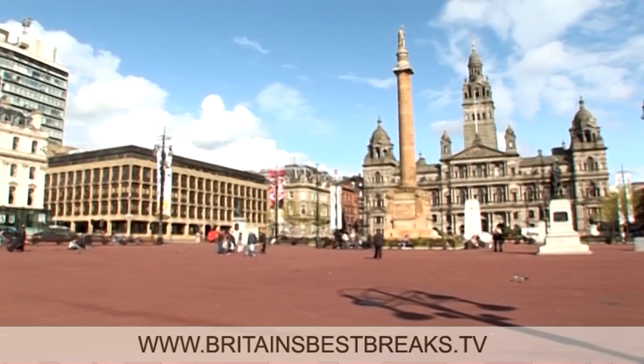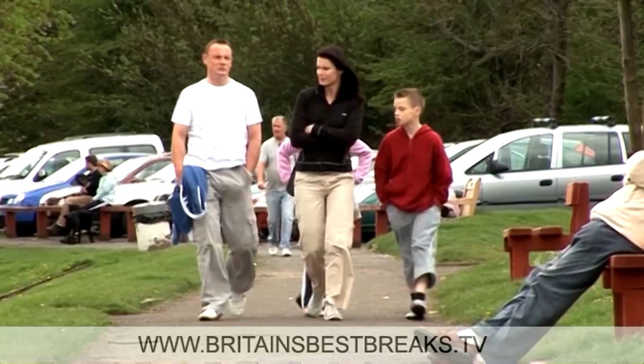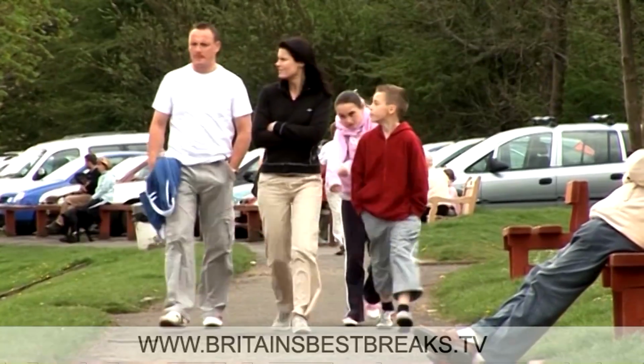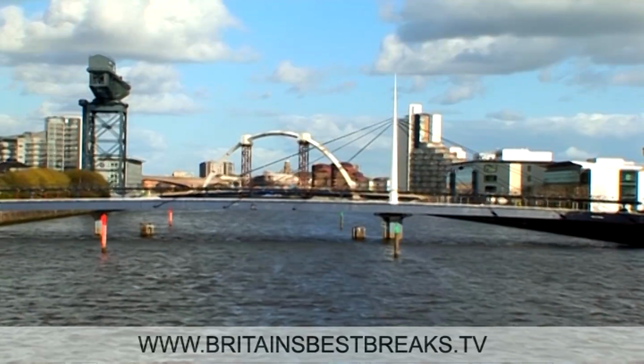It's one of Europe's most vibrant, well-planned cities, easy to explore. Its gridiron street plan inspired the layout of New York. We're taking a break in Scotland's pride by the Clyde, Glasgow.